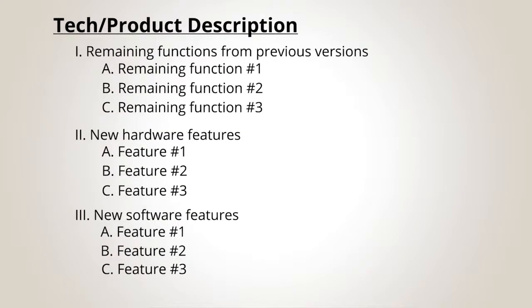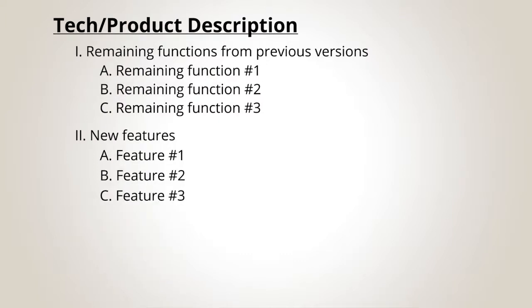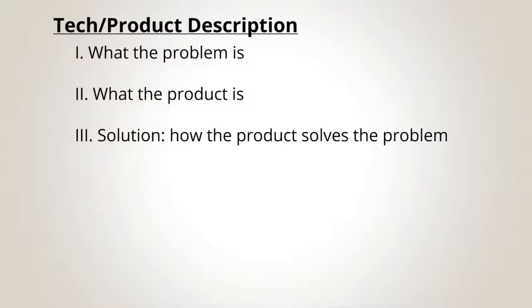Now, a product presentation is similar, but kind of different. So if it's an updated product, you could maybe start off talking about the similarities and then dive into the new hardware and software features, assuming it's technology. Or you could batch all this together and simply do a 2-point talk. Here's what stays the same, here's what's new. You could skip that altogether and simply talk about an existing problem, the context for the product. Then briefly explain what the product is and what it does, and then you can talk at length with lots of examples and visual detail about how the product solves the problem.